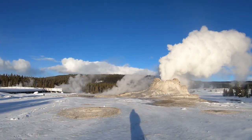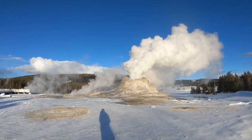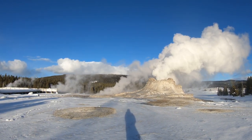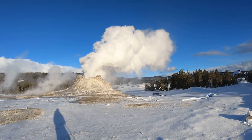Yeah, I was looking at that too. Habiba's also pumped up about the rainbow. Actually, I can see just a little bit of the rainbow just over there.